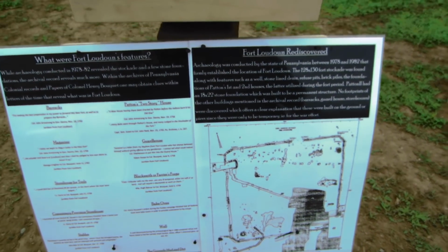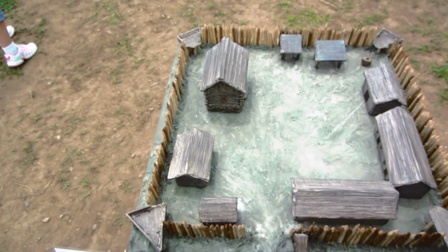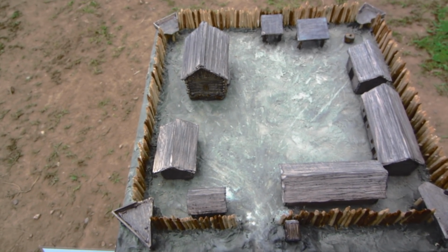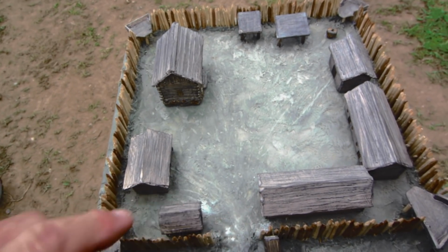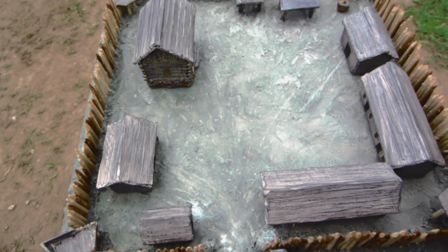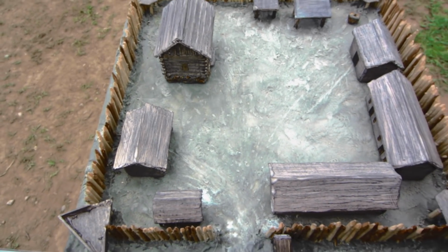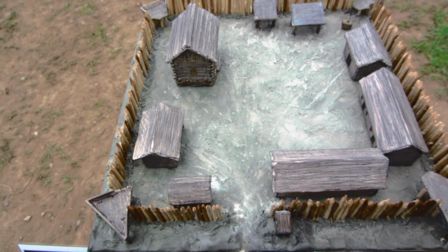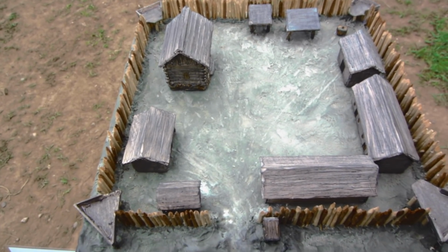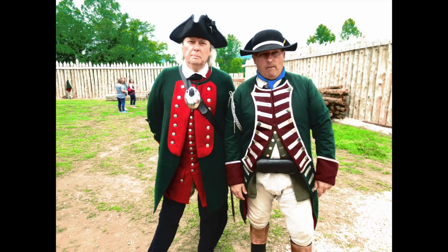Well, here's just a little model of what Fort Loudoun would have looked like when it was running in the 1750s. And you can see we went through the front gate. Here's the guardhouse. These would have actually been some barracks, but also storehouses. And this entire central area would have been filled with supplies. This was one of the main supply depots for General Forbes' campaign against Fort Duquesne, which is now, of course, Pittsburgh.